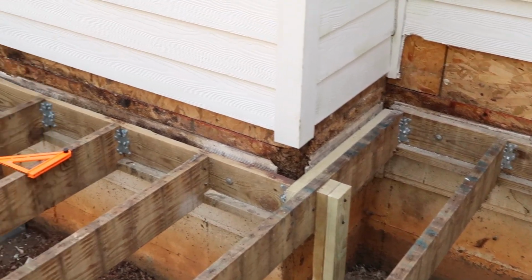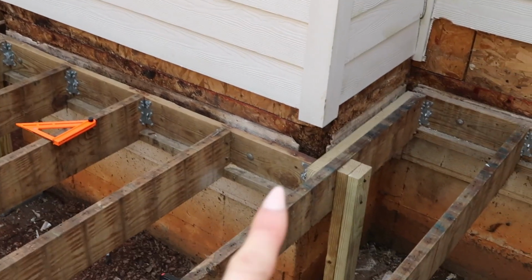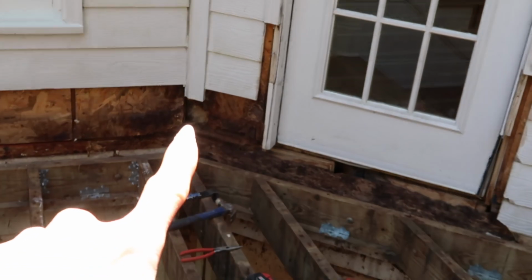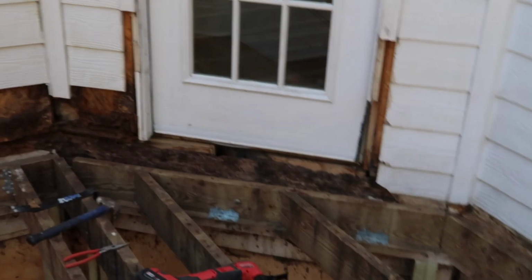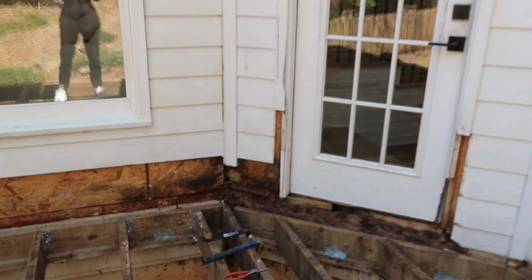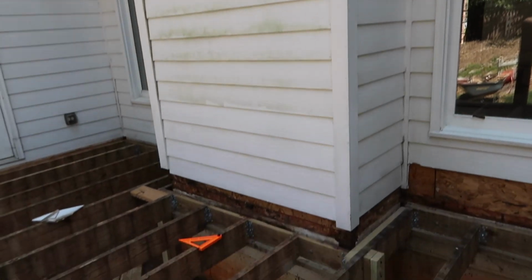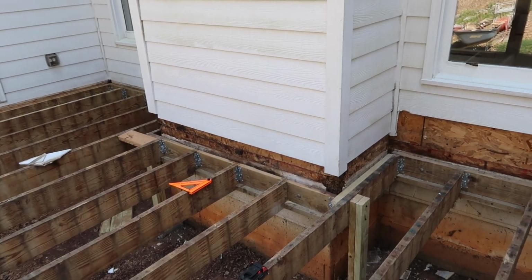So the issue is some of these are support beams that have zero support. And so what that means is this part of the house isn't really being supported the way it should. So we're just a little concerned about it. So we're having a professional come out and take a look.